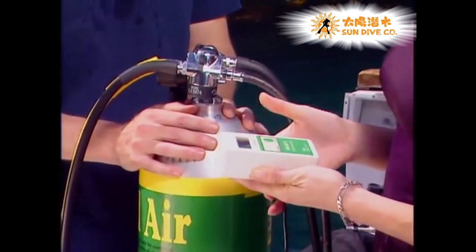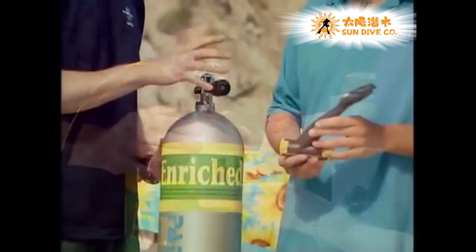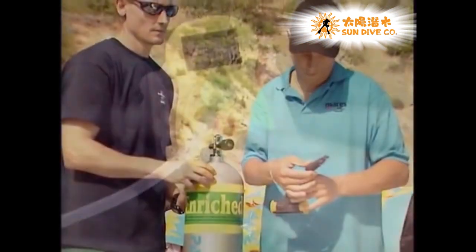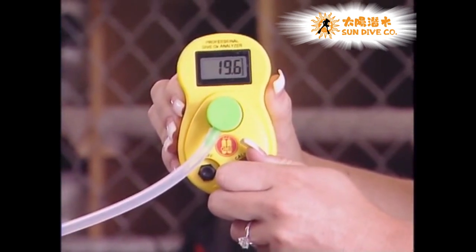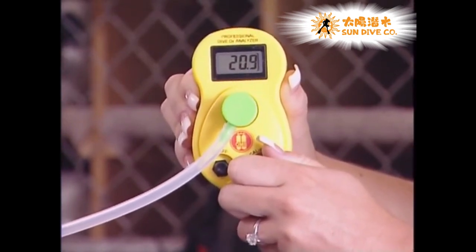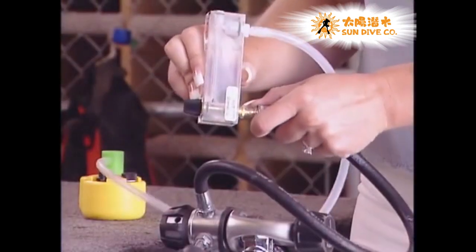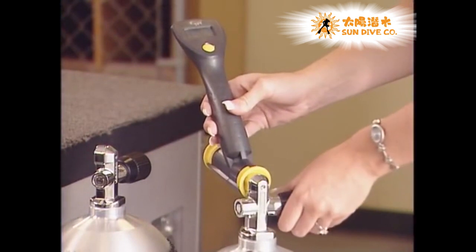Let's review the procedures for analyzing enriched air. You can use one of the many analyzers currently available to divers. Begin by turning it on and calibrating it. You usually do this by flowing air through the analyzer with a flow restrictor or other flow control device. Some of these connect to your regulator's low pressure hose. Others attach directly to the valve.